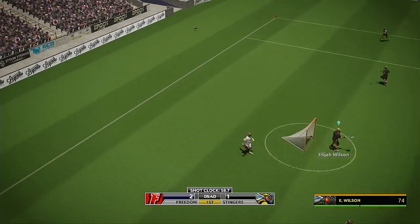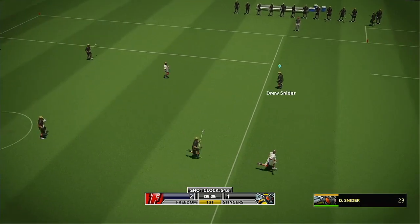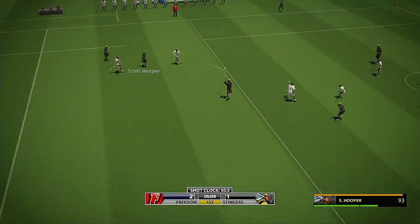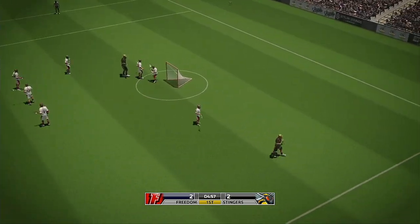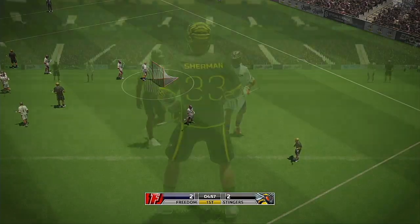99. Steps in and shoots. Wilson chalks up a save. Feels like they're playing catch down there. Wilson keeping goal today, doing a reasonable job too. 27. He's in. Oh, yes. 27 brings the score back to level with that goal.